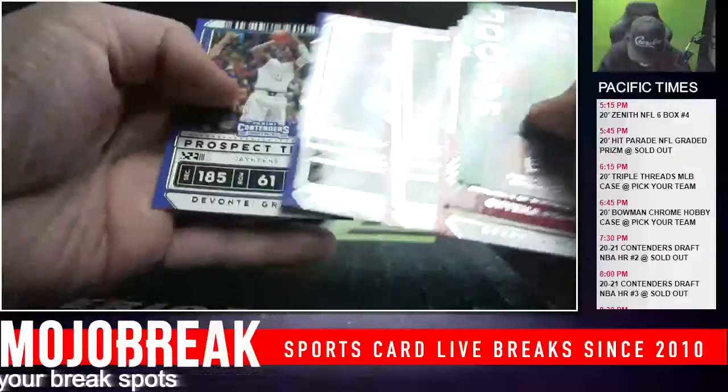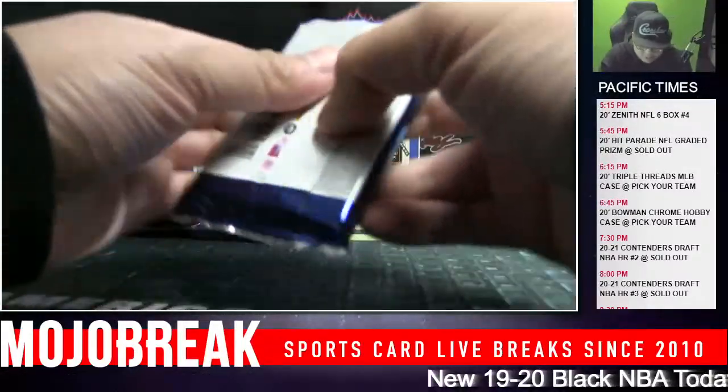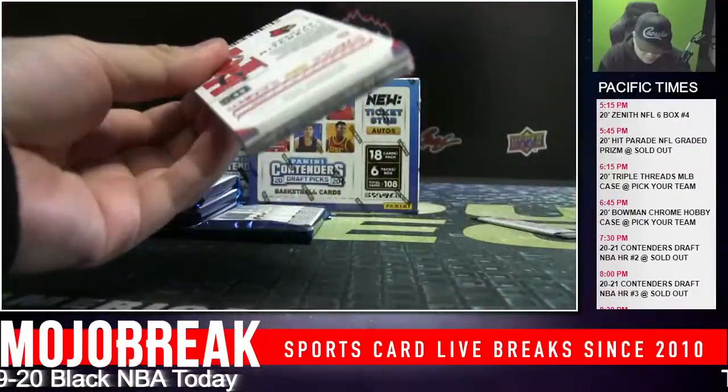So all these base cards are just going to be pretty much normal base. But not everybody, one person will get all the base cards at the end of the break.